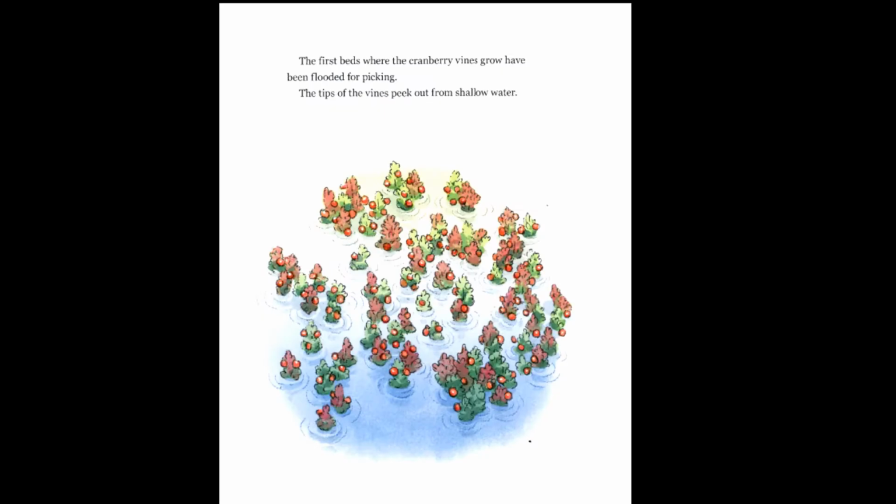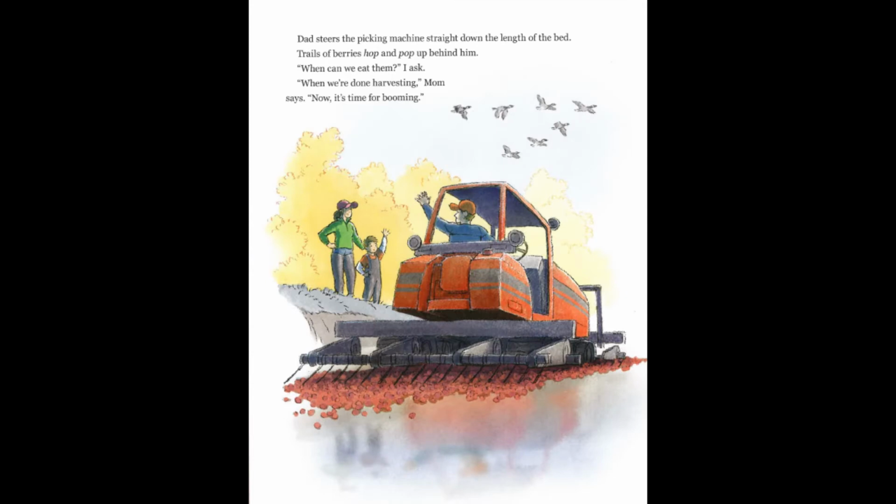The first beds where the cranberry vines grow have been flooded for picking. The tips of the vines peek out from the shallow water. So a bed is a place where they are growing. It's like the field. Dad steers the picking machine straight down the length of the bed. Trails of berries hop and pop up behind him. "When can we eat them?" I ask. "When we're done harvesting," Mom says. "Now it's time for booming." So remember, harvesting is when you pick the fruit after it's ripe. Let's find out what booming is.